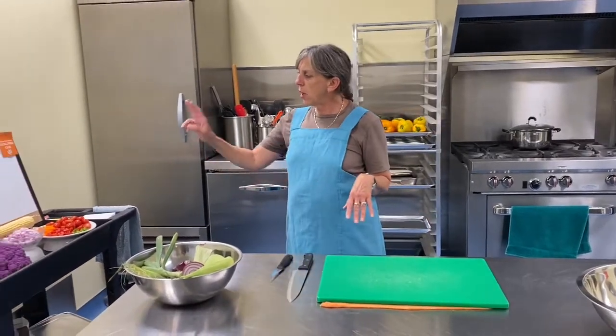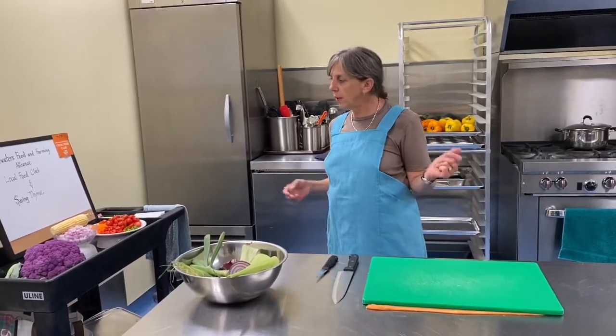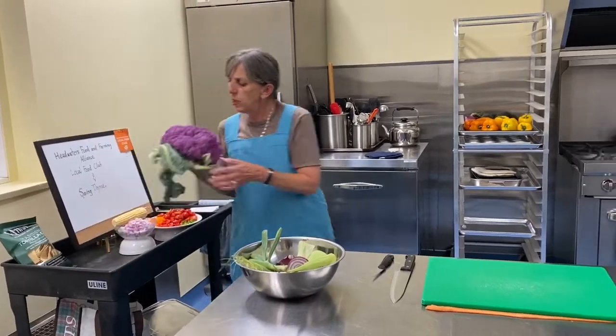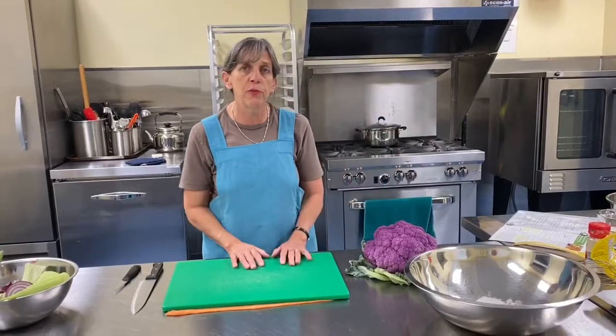I saved a cob of corn and the cauliflower to cut on camera because sometimes these things can be a little tricky to do, and I thought, you know what, let's do them together. First thing we need to do is start with our cauliflower. I am preheating the oven to 450.